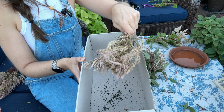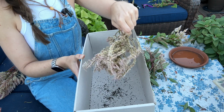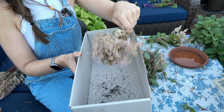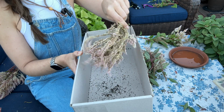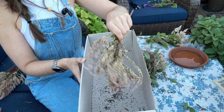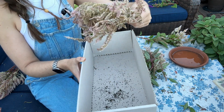See how easy this is? I mean, seed saving in general is easy, but it's like, oh, you just shake these and that's it. I feel like that is pretty good. And these I took off of the plant that has the longer plumes on it.